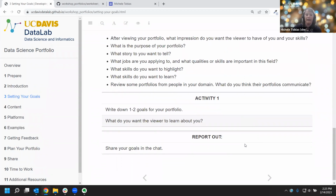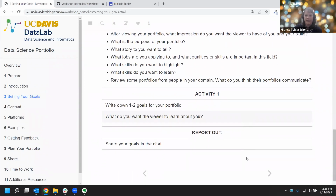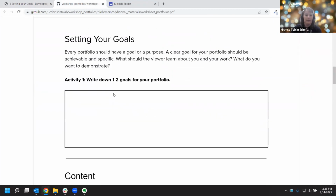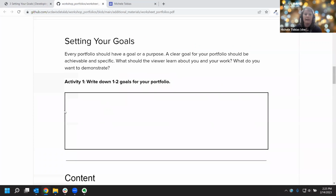And what I want to do next is take a minute. This is kind of on your own, take 2 or 3 minutes to do. I'd like you to write down 1 or 2 goals for your portfolio and write down what you want the viewer to learn about you. If you'd like, you can fill that in on the worksheet. So we have a section for goal setting where you can write down 1 or 2 goals for your portfolio.